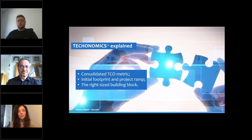For software-defined storage, the key metric is usable terabyte cost. The second key element is initial footprint and project RAM. And the third one is a right-sized building block. Let me cover these three elements in more detail.